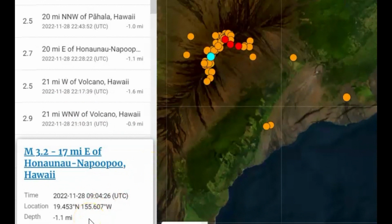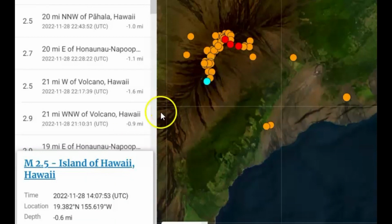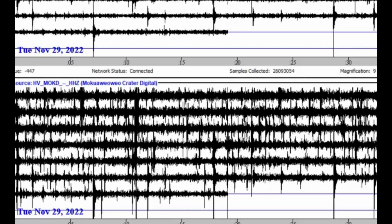1.1 miles above sea level. And then the farthest one would be 0.6 miles above sea level. Let's see, 1.2. Yeah, that's got me concerned over here. And then we got another one, 1.5 miles above sea level. Here's 2 monitors that I downloaded from the summit there.